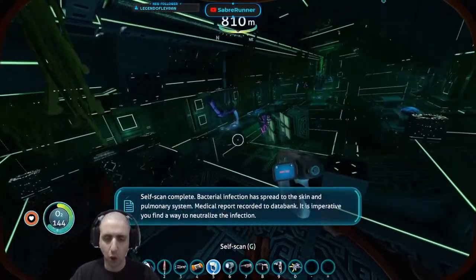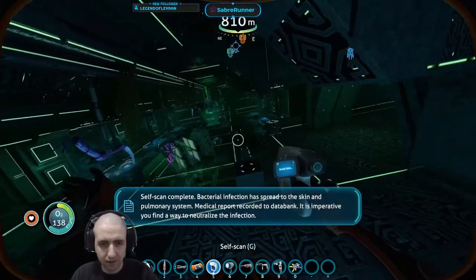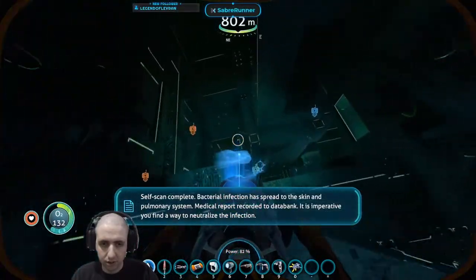Self-scan complete. Bacterial infection has spread to the skin and pulmonary system. Medical report recorded to data bank. It is imperative you find a way to neutralize the infection.